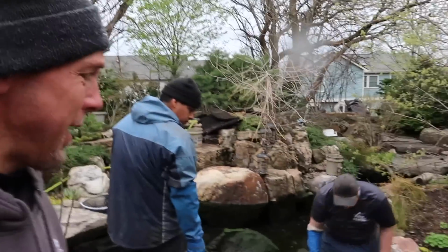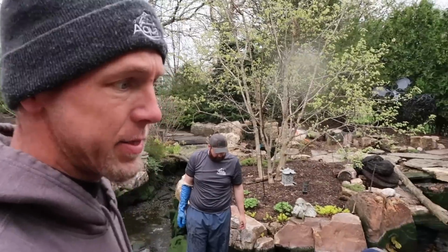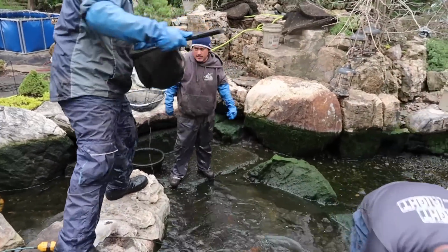So guys, at this point in the game where we've got water that is 8 to 10 inches, but we've got a majority of it put out into these tanks. Now we're gonna start harvesting these fish out of here. So again, big fish. Ooh, that's a nice one. Look at that, first cast.